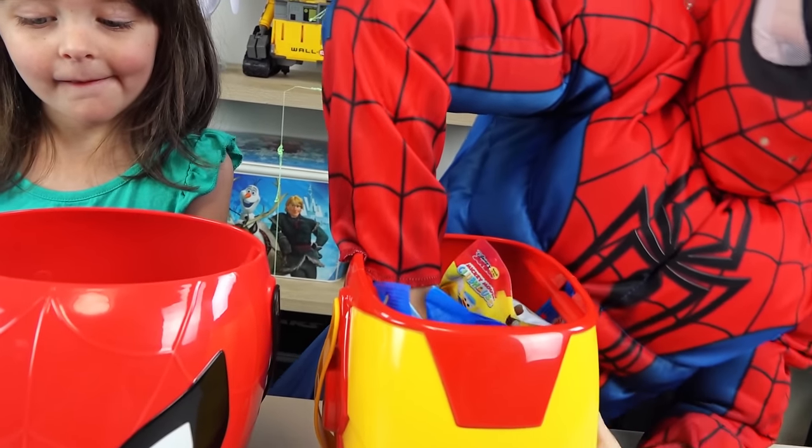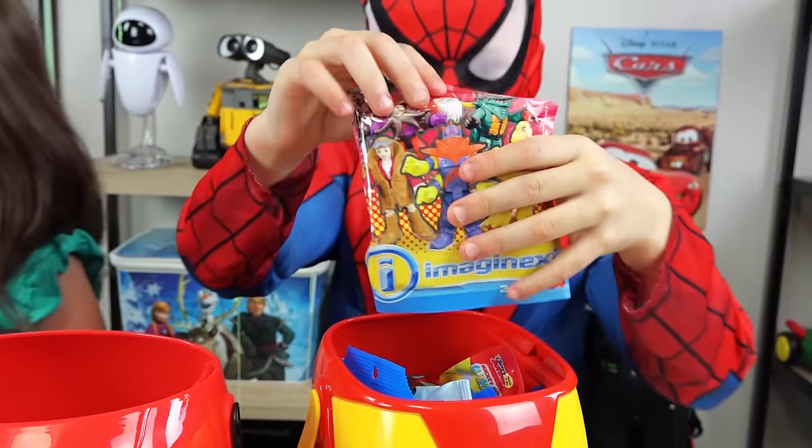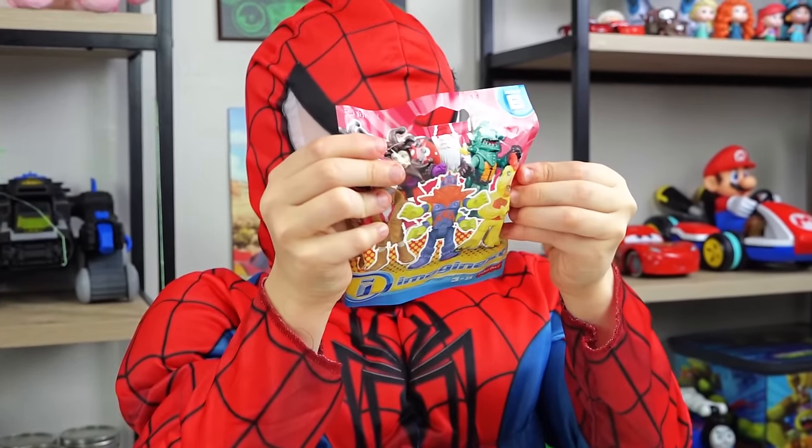What you got in there? Ooh, an Imagine X blind bag. We haven't seen these in a while. Awesome, let's see what's inside. What you get there, Spider-Man?